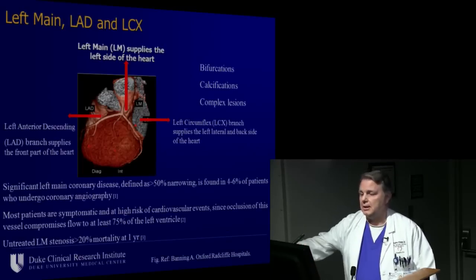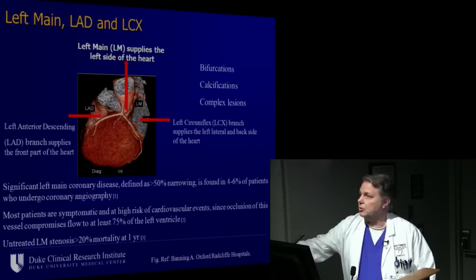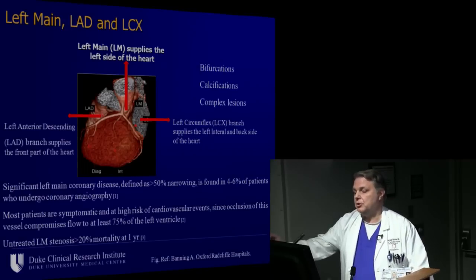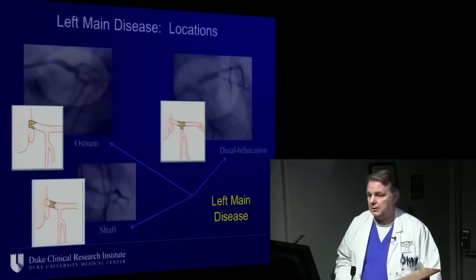So left main is an interesting disease because it's a very short vessel. It has LAD and circumflex typically coming off after it, at fairly severe angles, as shown on this CTA. Overall, narrowing over 50% occurs in about 4 to 6% of patients who undergo coronary angiograms. Most patients are symptomatic, and there is very high risk for cardiovascular events. If you occlude this vessel, it usually affects 75% of your left ventricle, and therefore untreated left main stenosis has over a 20% mortality at 1 year. So it's a highly lethal disease.